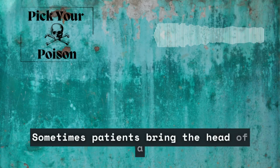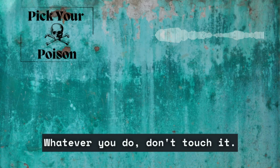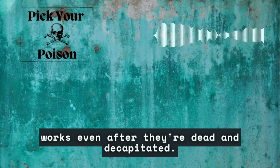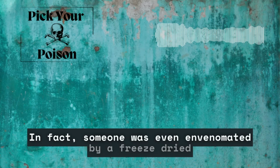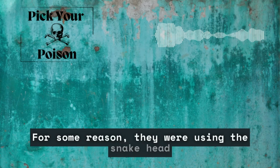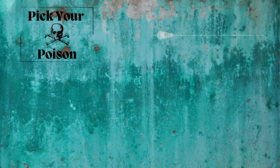Sometimes patients bring the head of a dead snake to the emergency department. Whatever you do, don't touch it. The fangs have a spring mechanism that works even after they're dead and decapitated. Touching the fangs causes a reflex venom release. In fact, someone was even envenomated by a freeze-dried rattlesnake sold as a souvenir at a national park. For some reason, they were using the snake head as a tie tack when the fangs envenomated them.